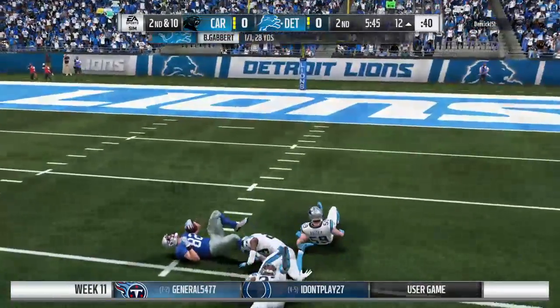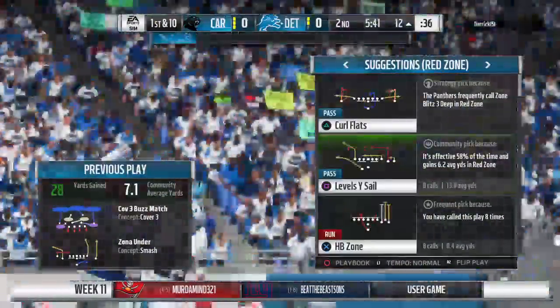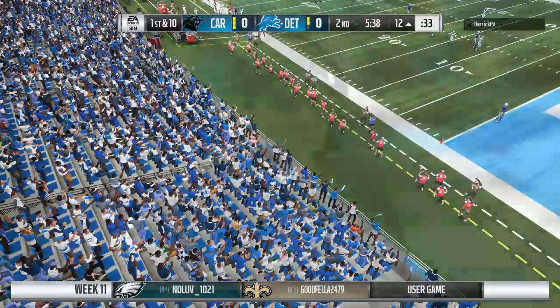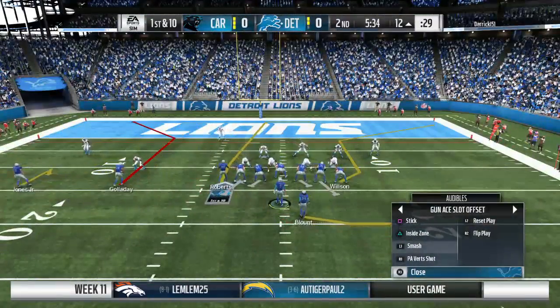He's got Wilson, middle of the field. And he gets this one all the way down inside the 15, just shy of the 10. A really good pickup of 28 yards. The Lions into the red zone for the first time. It's 1st and 10 from the 12.